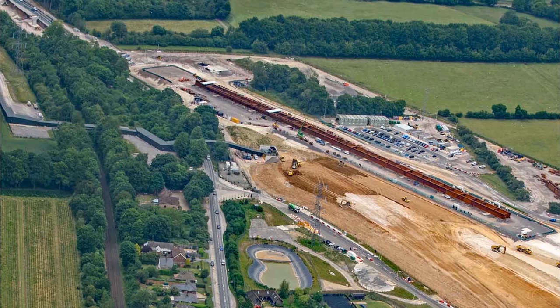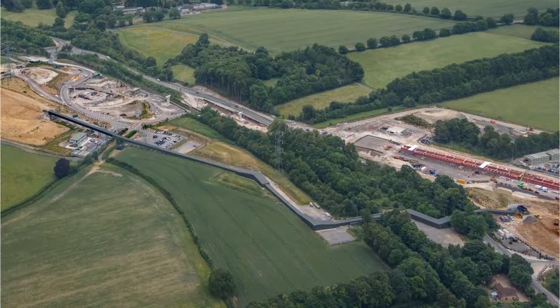The Small Dean Viaduct is being assembled on the embankment. Early next year, it will be pushed out across the piers in one go. The viaduct will take the route over the A413, the Chiltern Railway and the Small Dean Lane. You can also see the 400 metre long fully enclosed conveyor system here.